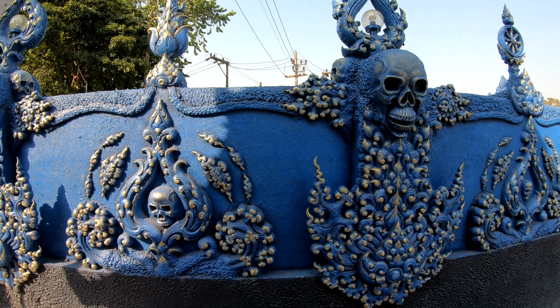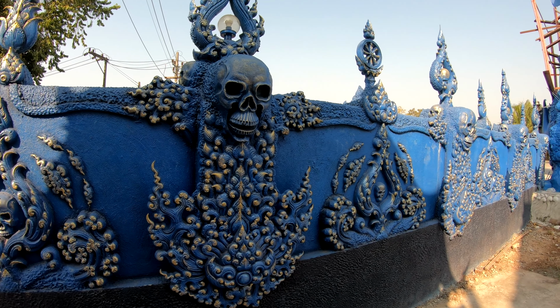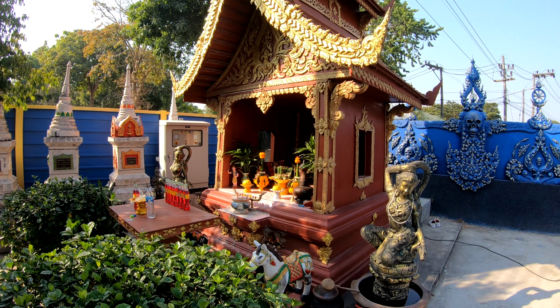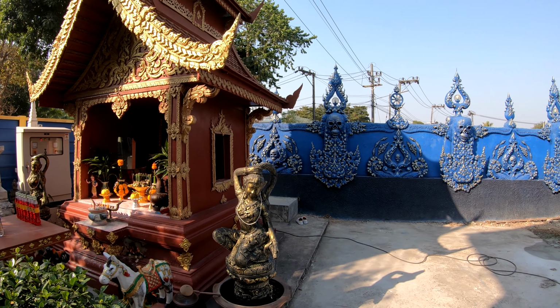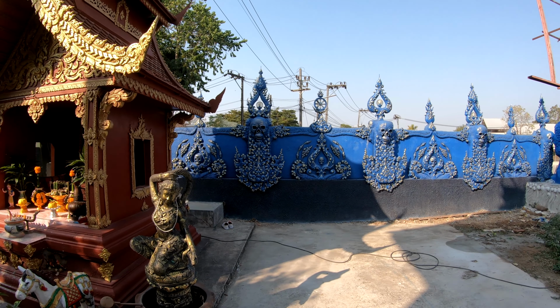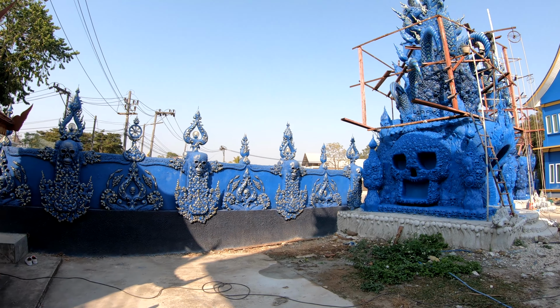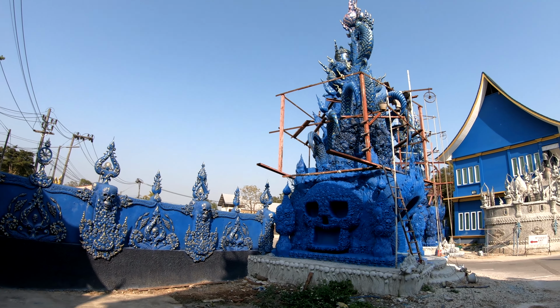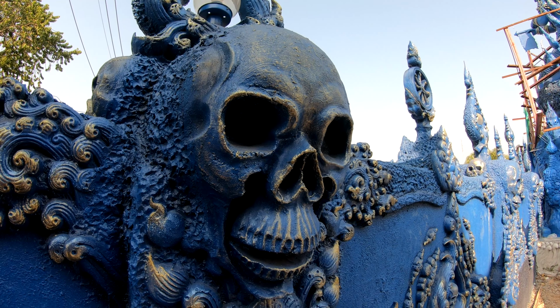The locals decided to rebuild the temple in 1996 and began the project in 2005. Construction was officially completed in 2016, but the Blue Temple is still considered a work in progress. The Blue Temple has no entrance fee and is open from 7 a.m. to 8 p.m. every day.